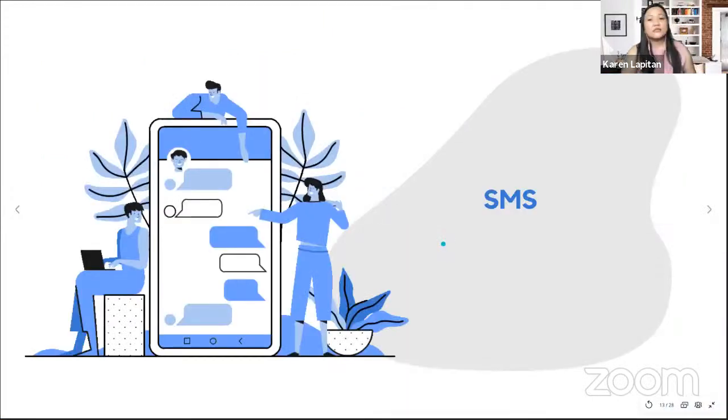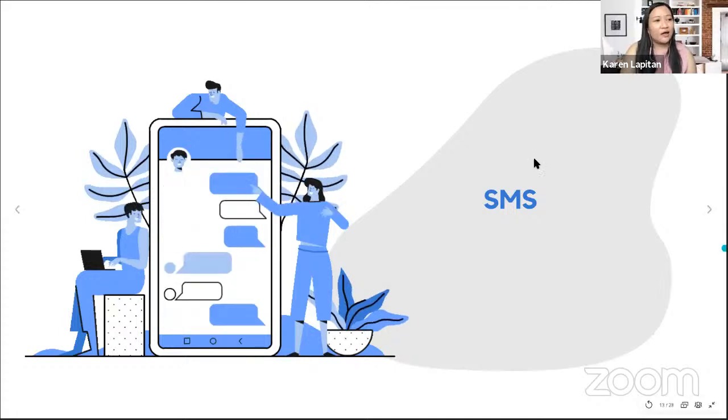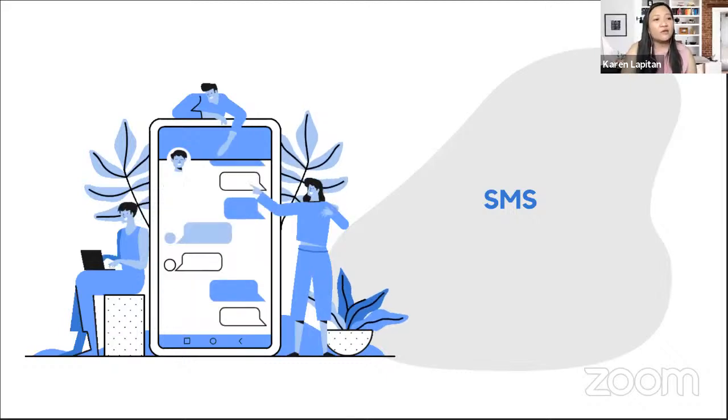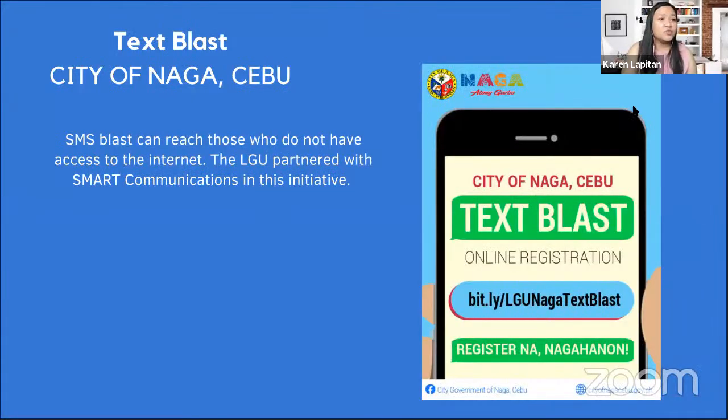Ito, SMS. Kung tandaan nyo yung NDRRMC din, ito yung ginagamit, diba? Pag may earthquake, in-update tayo, pag may bagyo. So, yung ibang LGU, since may resources, or yung iba na ipag-partner, ginamit nila ito. Ito, example lang, City of Naga sa Cebu. So, I learned na meron silang text blast din. Okay to kasi hindi naman lahat may smartphone or may data. O, meron din daw sa Manila, which is okay.